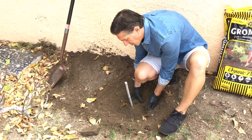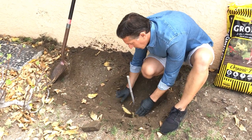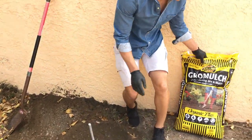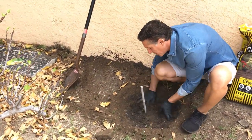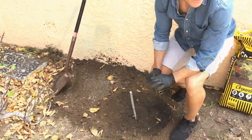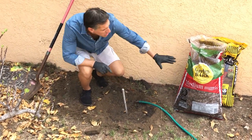We're just going in with our fingers, applying some pressure to remove any possible air pockets. We can then go and take another handful of this compost, and we can just add that around the plant as well, like so. And now we're just gonna water. You'll notice we didn't fertilize the tree. You wouldn't wanna fertilize a brand new cutting, but it is important to mulch the plant.